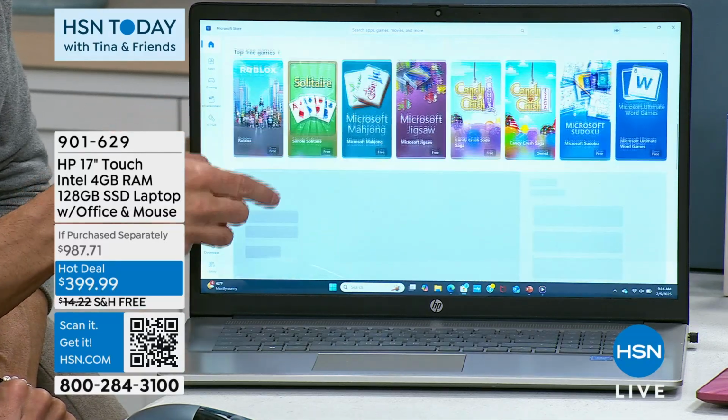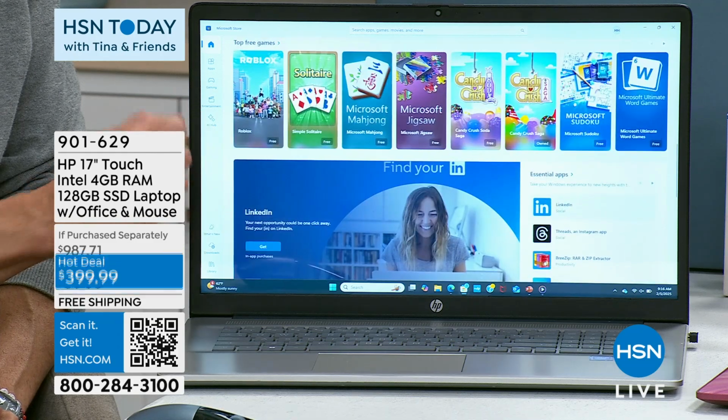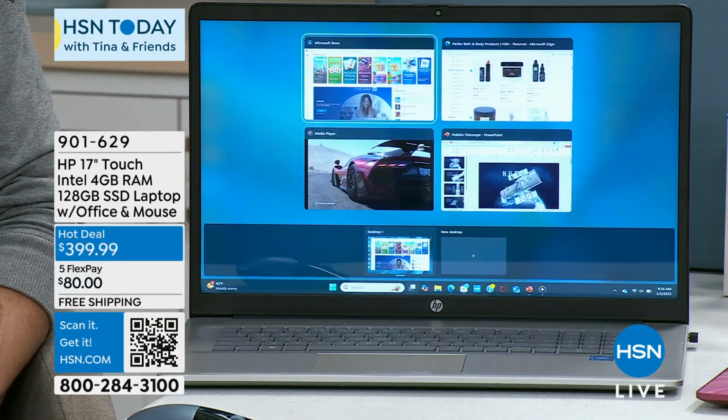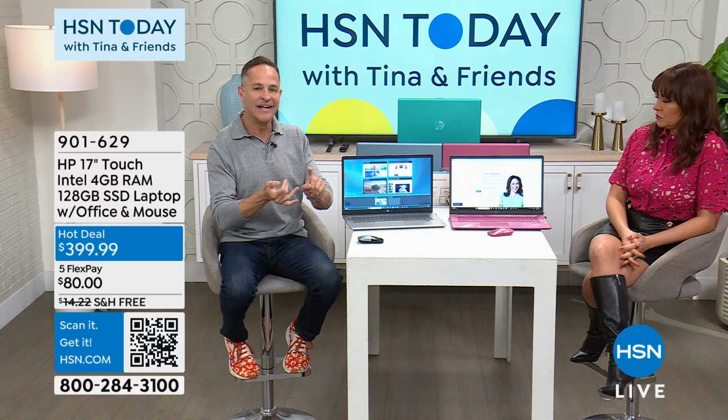You were talking about safety. I think that's also a big thing on people's minds as technology also advances. Yeah. So there's a couple of things about this. There's the ease of use because it's the 17-inch screen and it's touchscreen.